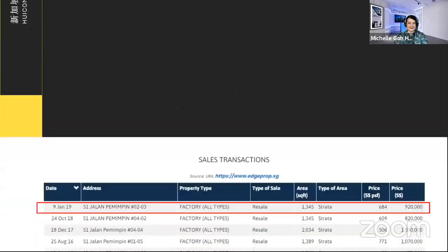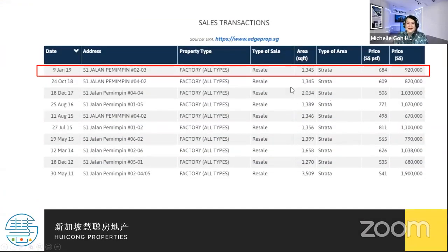For price analysis, this development is very rare, as in not many people actually sell the unit. Most of the users are owners or they use it for their business. So you can see that there's almost only one transaction per year. It is very, very rare.